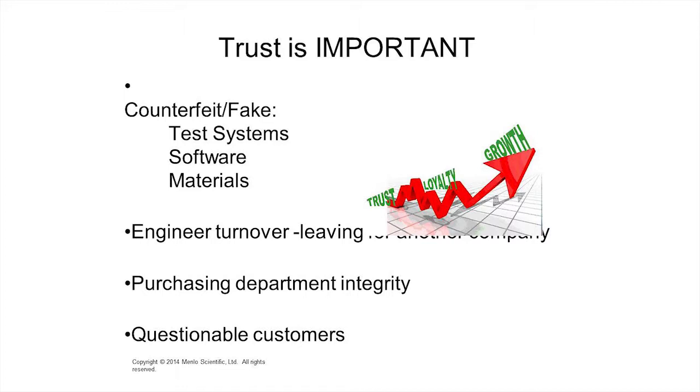And there's many different aspects when you say, I trust this vendor. Some of it is you go to the vendors and you'll see fake stuff in Asia, and there's a tolerance level there that's very different than here. Fake test systems, fake software, fake materials. But even if you trust the company and the management, it's engineer turnover.